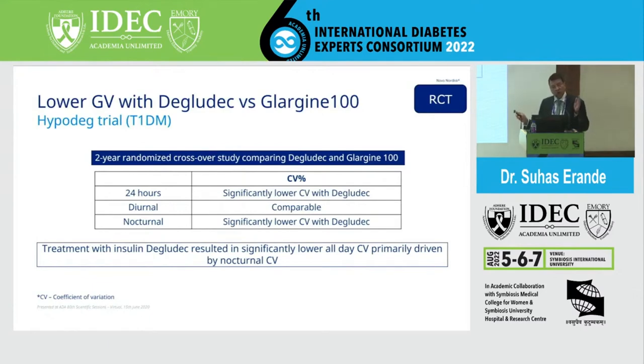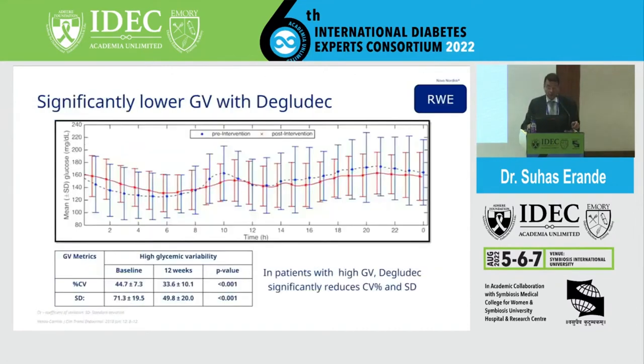Diurnal, both insulin glargine 100 and insulin degludec, they are comparable. Nocturnal, which is a big problem for the patient, for you also. So in the nocturnal period of time, there is a significantly lower coefficient of variation with insulin degludec. So this is something which is very important as far as your patient is concerned.